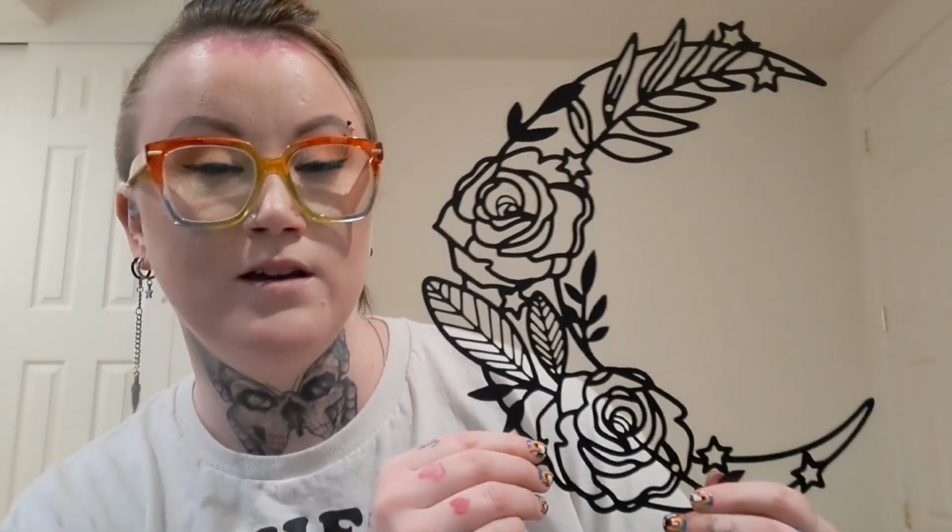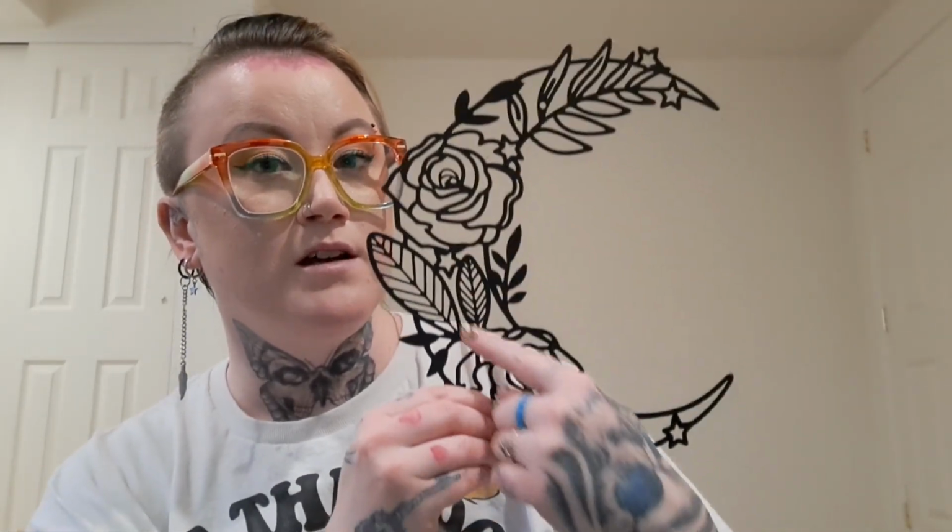Next up, this is so pretty. This is gorgeous. Down here in my office, I'm going to have it black, white, and greenish themed, so this will look pretty in there. I also have that color themed in my bathroom upstairs. And look how gorgeous this is. Isn't that so pretty? It's got the leaves and the flowers.